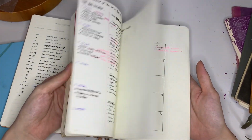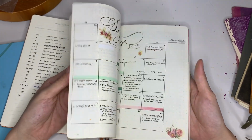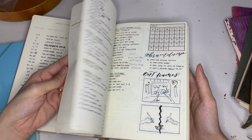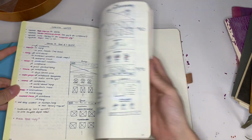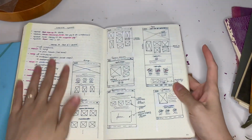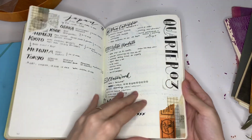It's really not very aesthetic, as you can see. I tried, but it's very messy. Okay, this part is better, but the front part here is just one hot mess. So I'm not going to flip too much into that. But I can show you this. This was me sketching out blog pages back in the day.